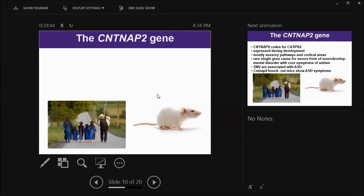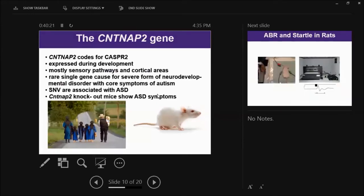Single nucleotide variants, so other mutations that are not homozygous, not complete loss of function, but single nucleotide variations that might impact the function of Cntnap2, that might just lower it or increase it or whatever, are also associated with the risk to develop autism. Do you know where the genome of that gene is? It is the biggest gene. Yeah, it's one of the biggest genes in the human genome. So again, it codes for Caspr2. It's expressed during development, in almost all sensory pathways and the cortical areas.